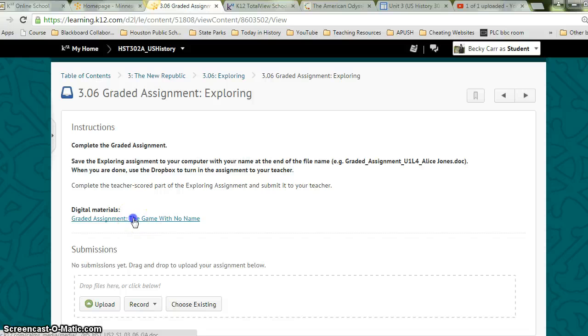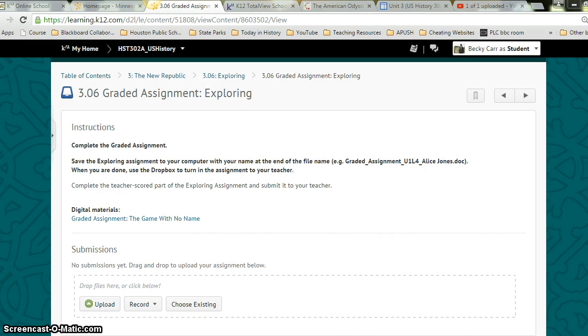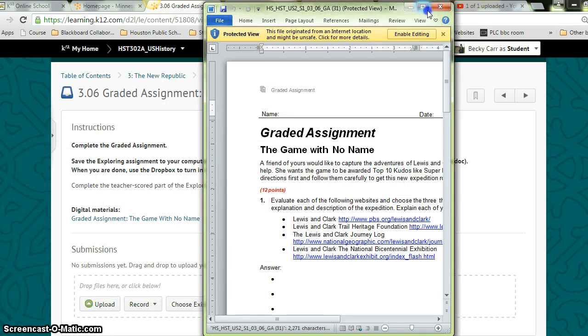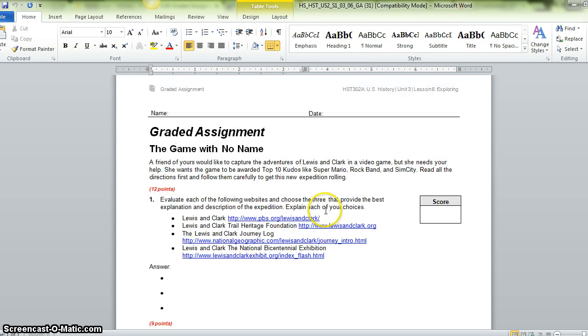Graded assignment, game with no name. We open that up, and let's take a look at the graded assignment, a game with no name. So if we look at it here, let's look at the directions. A friend of yours would like to capture the adventures of Lewis and Clark in a video game, but she needs your help. She wants the game to be awarded top 10 kudos like Mario Brothers, etc. Read all the directions first and follow them carefully to get this new expedition rolling.